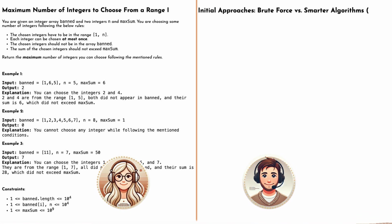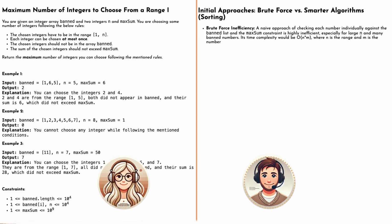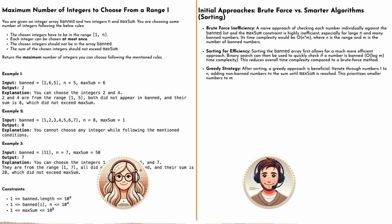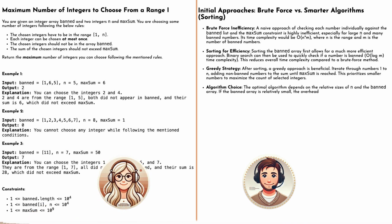So where do we even begin? If I were to just start randomly picking numbers, it feels like I'd just be stumbling around in the dark. Yeah, you're right. That wouldn't be very efficient. In fact, that's the brute force approach, just trying every single combination of numbers to see which one yields the highest sum within the limit. I can already sense the problem with that. Trying every single combination would take forever, especially if we have a large range of numbers. Talk about a computational nightmare. Precisely. Brute force might work for very small data sets, but it quickly becomes unfeasible as the problem scales up.